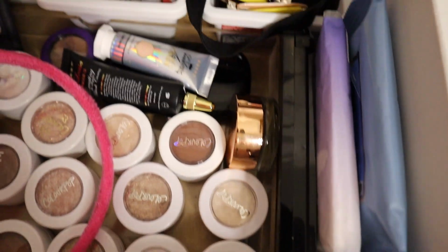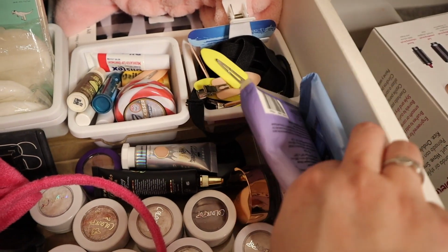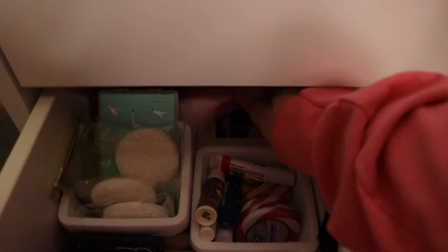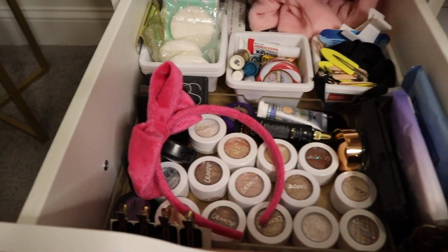I have another clip here, and then of course just some more items that I would reach for all the time. Tissues and makeup wipes are in here. Another hair headband, as well as a crease piece. I really want to try that. I've never cut my crease before, or at least have done a good job of it, so I want to try that out.